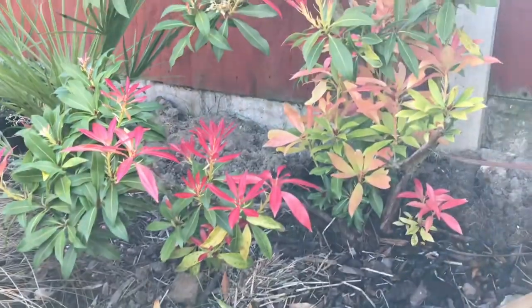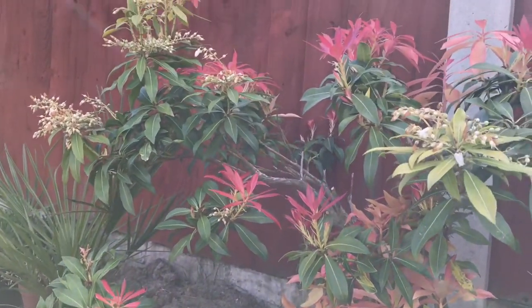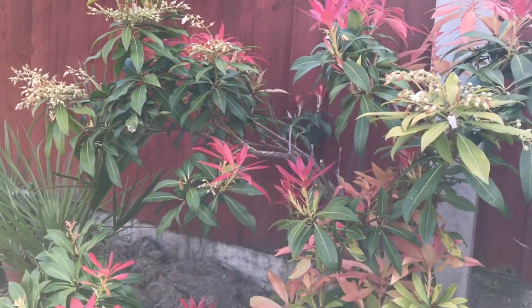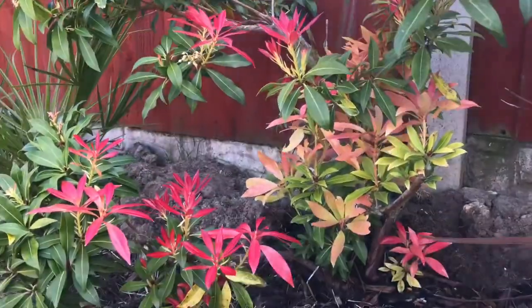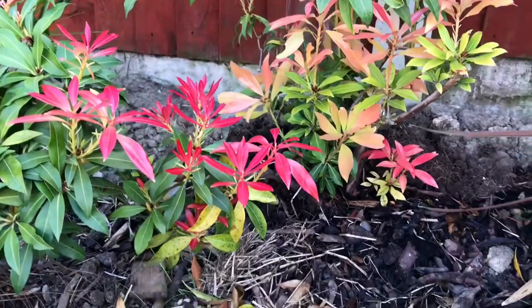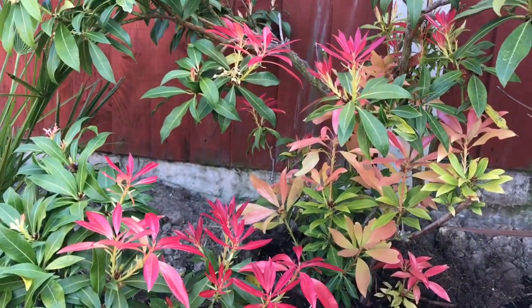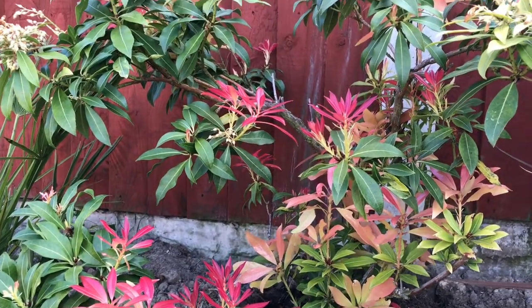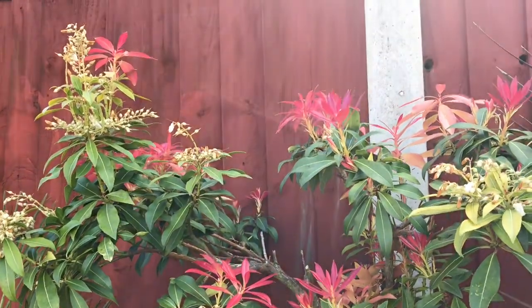This plant grows maybe 6 to 8 feet high, 4 to 5 feet wide, but obviously this one's quite small because it was kept in a pot for so long. So it's going to be quite interesting over the next couple of years to see how this grows and flourishes now that I've taken it out of the pot. I'm going to try and take a couple of cuttings this year.